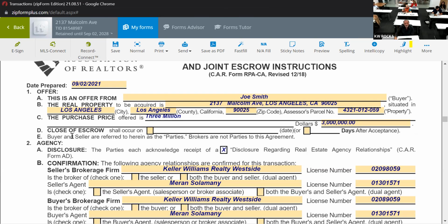All right, so next, close of escrow shall occur on, so you have two options. You can say in how many days, so you click that, and then this highlights, and you can say 30 days. Or let's say you're writing an offer in November, and the buyer needs to close not in 30 days, not in 45 days, it has to be done by or before Christmas Day. So he wants to close by December 23rd. You don't want to be too close to Christmas, so it has to be done by a certain date. Or maybe you have a 1031 exchange, and if it goes past that date, it's not going to fly, and it would not qualify for the 1031 exchange.